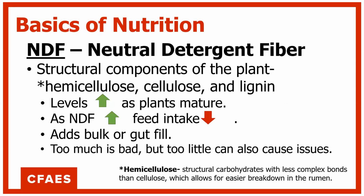Our NDF is going to be our neutral detergent fiber. So this is going to describe the structural components of the plant, right? This is going to include hemicellulose, cellulose, and lignin. So the difference between ADF and NDF is that our NDF includes hemicellulose. In general, levels of NDF are going to increase as the plant matures. So an older stand of forage is going to have an increased level of NDF.